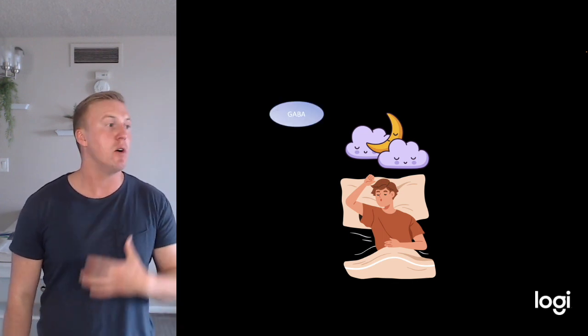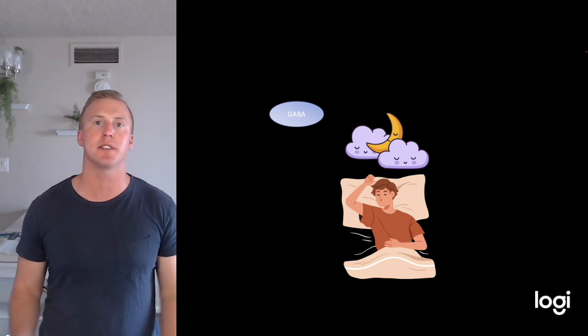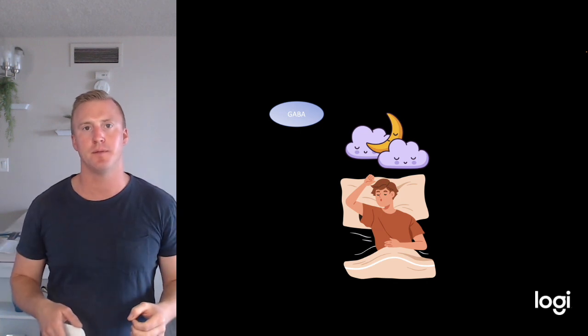Now, when we look at the patient that is sleeping, a substance that is released that helps them go to bed is GABA. A class of medications that comes to your mind right away is benzos. That's why some providers give benzos to help our patients fall asleep or stay asleep, because they work directly on the GABA receptor to help us sleep.